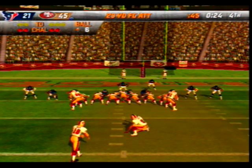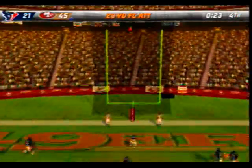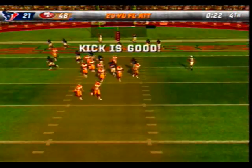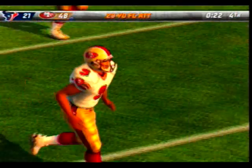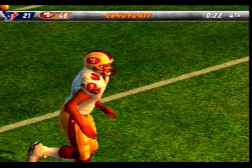So this will be a 23-yard field goal attempt. The kick sails through the uprights. The 49ers have it all working now as they continue to expand their lead.